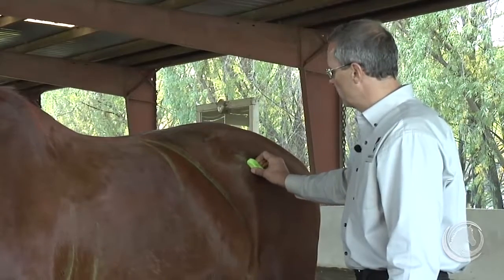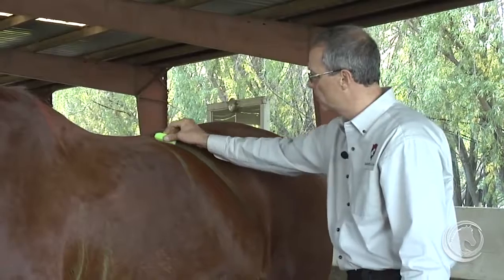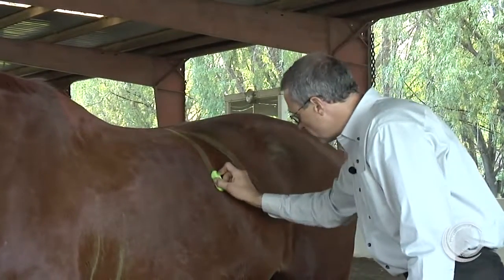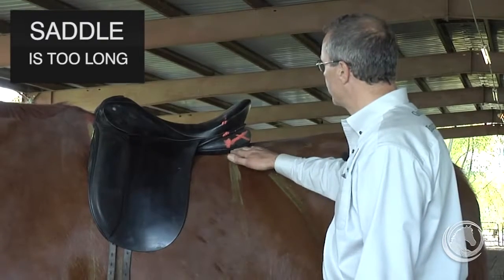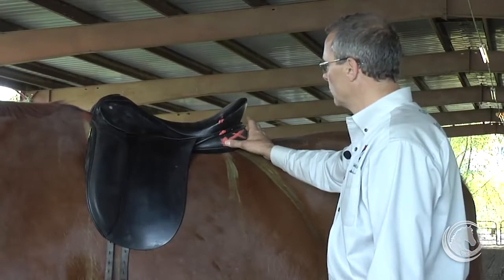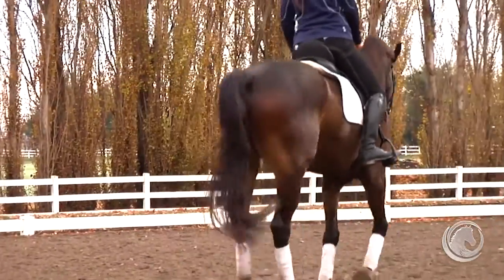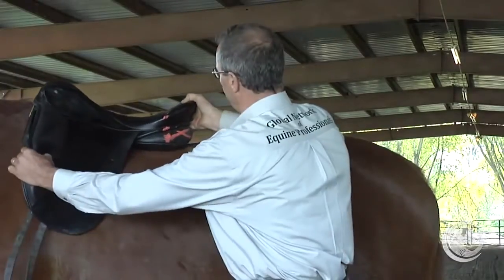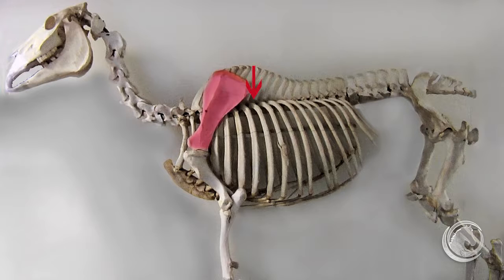Find the point of the pelvis, move your fingers forward, run that chalk past the last rib all the way to the top, and then go straight down. This saddle puts pressure past the last rib. If you ride with the saddle, through the motion of the horse's lumbar, the saddle gets pushed forward until it's off the lumbar area. Your saddle must sit behind the shoulder and in front of the lumbar area.